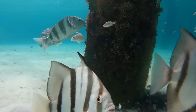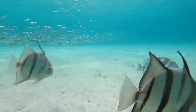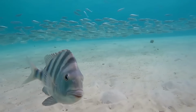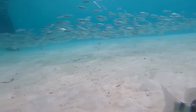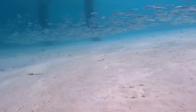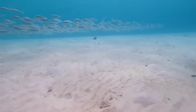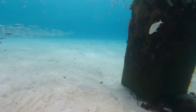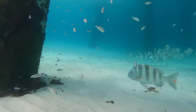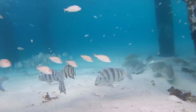And a lot of you guys ask me on these videos, how do you turn the GoPro? I don't. I'm not controlling the GoPro. I'm just letting it do its thing and hope for the best, really. And fortunately, I've been able to get some really cool shots. Big sheep's head. Those are full grown ones.